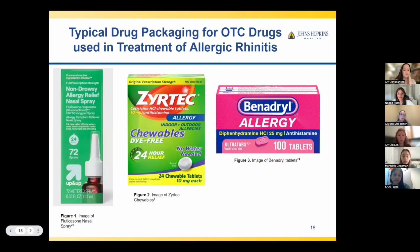These are just some typical drug packaging for over-the-counter drugs. Again, it shows the variation of administration windows, 72 hours, 24 hours. So just educating patients on the mechanism of action, making sure that they prime the nasal spray before they use it, making sure they understand that Benadryl is as needed and that there needs to be a window of time where they don't take it to prevent drowsiness and other adverse side effects.